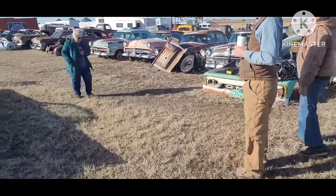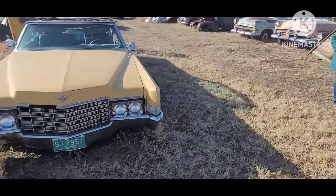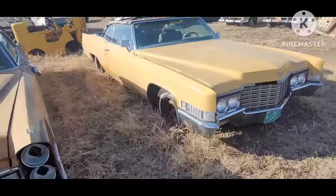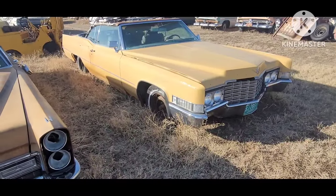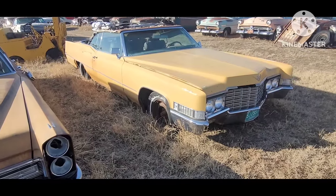Yeah, and then we go down there. This line here. Let's see. Cadillacs, Tim. Yep. This is a 69. We drove it in here from Denver and left it uncovered. Shame, shame.